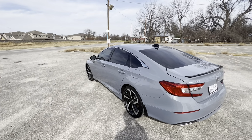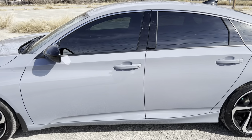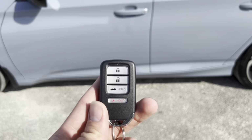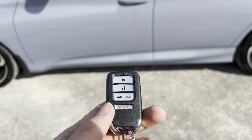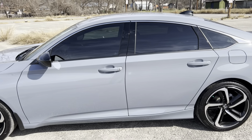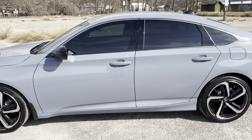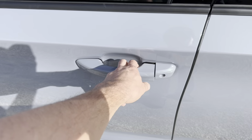Let's jump into some things on the inside. Okay, we're going to jump on the inside, but before we do that, I'm going to show you the key fob. It is a push button, but it does not have remote start or the keyless entry. That would be an SE or EXL or Touring option in the higher trim level Accords.